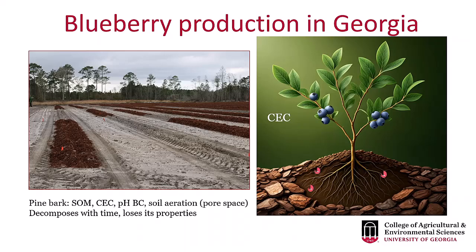The cation exchange capacity is the capacity of the soil to attach cations, such as calcium, magnesium, and ammonium. And this is important because when a grower adds a fertilizer, you want the fertilizer to stay in the soil. You don't want the rain to run off all the fertilizer. So you need the cation exchange capacity to be higher in your soil.